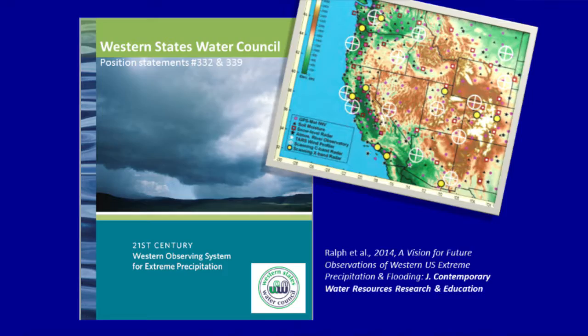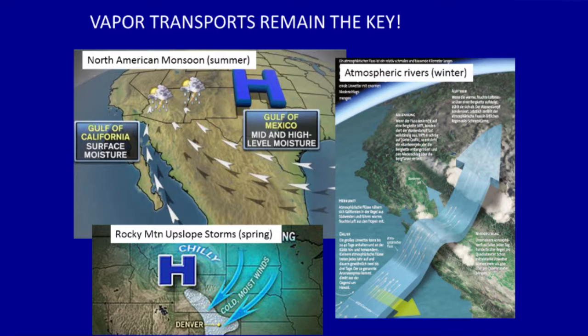The idea when we went to do that is it's not all atmospheric rivers. You get away from the 90% of the big floods being atmospheric rivers as you move inland, and so you have to think about other storm mechanisms. But as we looked around, there are atmospheric rivers over on the coast, the North American monsoon in the summer, more often in the interior, and even Rocky Mountain upslope storms.